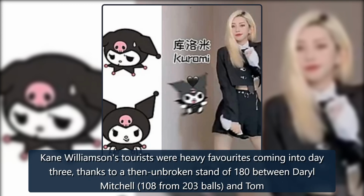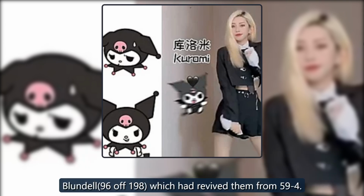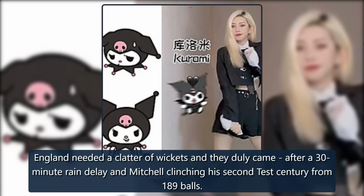Broad triggers team hat-trick as New Zealand collapse. Kane Williamson's tourists were heavy favourites coming into Day 3, thanks to a then unbroken stand of 180 between Daryl Mitchell, 108 from 203 balls, and Tom Blundell, 96 off 198, which had revived them from 59-4. England needed a clatter of wickets and they duly came, after a 30-minute rain delay and Mitchell clinching his second Test century from 189 balls.